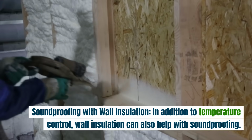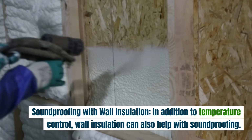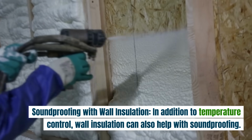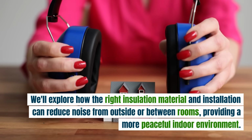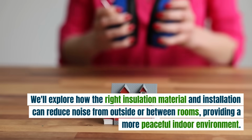Soundproofing with wall insulation. In addition to temperature control, wall insulation can also help with soundproofing. We'll explore how the right insulation material and installation can reduce noise from outside or between rooms, providing a more peaceful indoor environment.